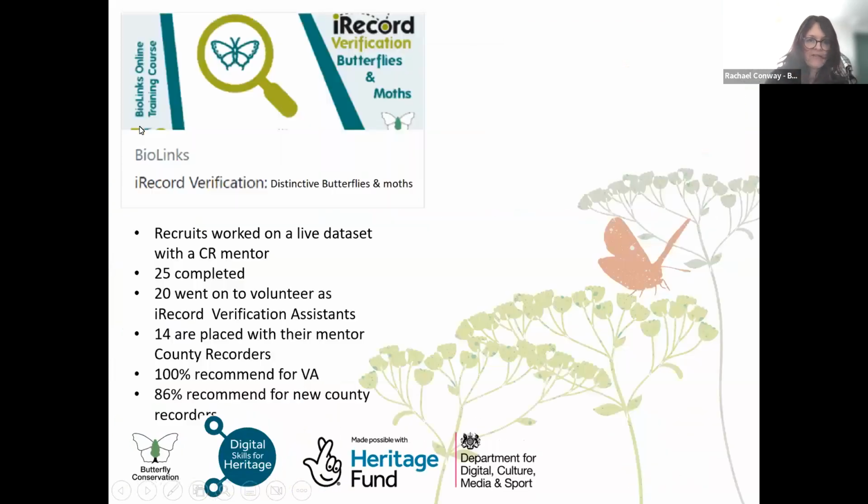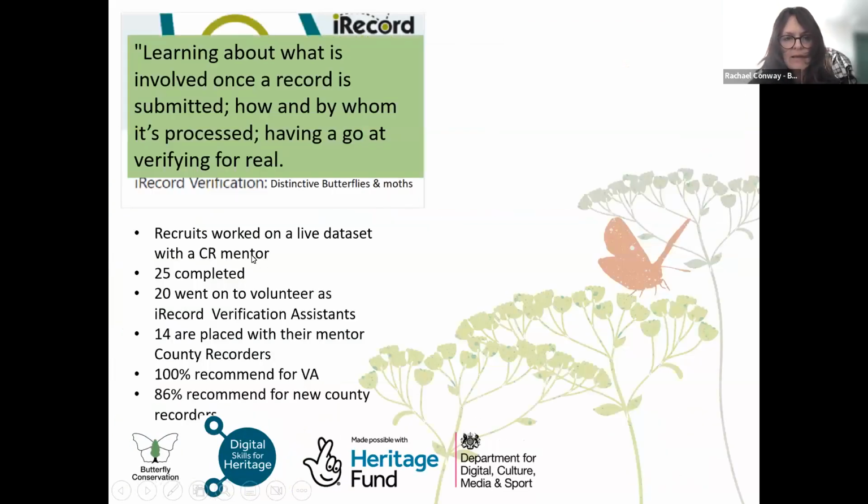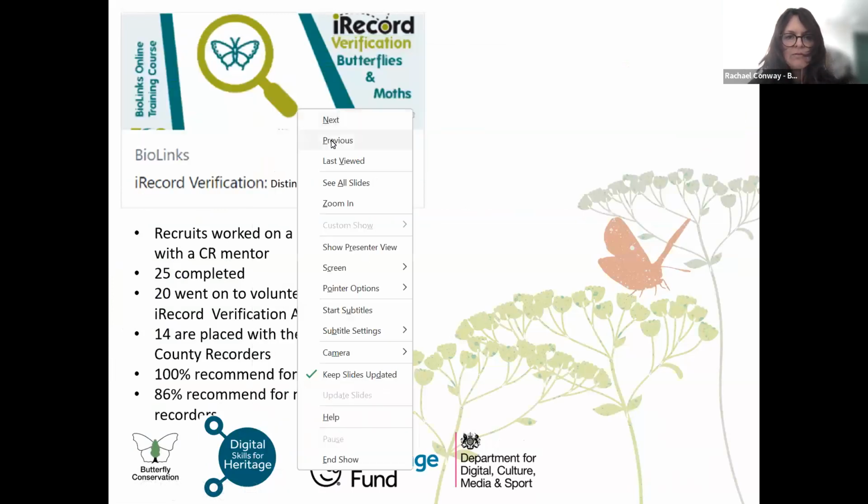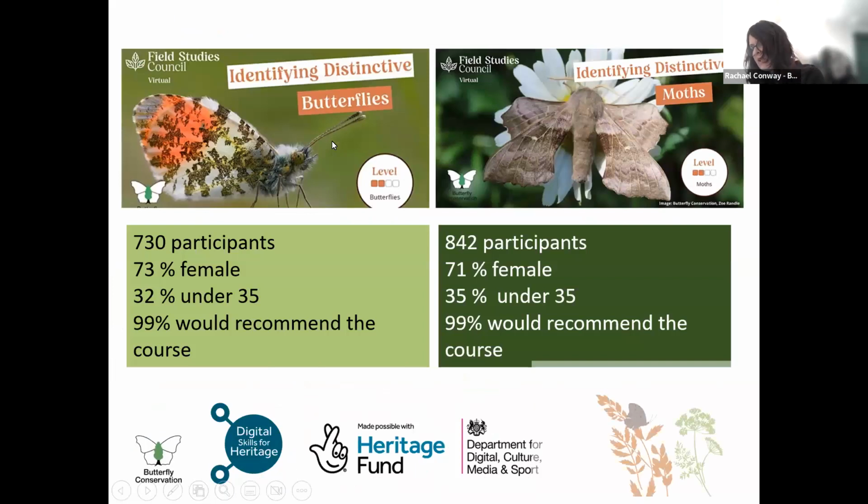So the identify, oops, oh heck, revealing too much too soon. There we go. So the identifying distinctive butterflies and identifying distinctive moths courses. These were a huge success. We really wanted to advertise this far and wide to bring in lots of new people.